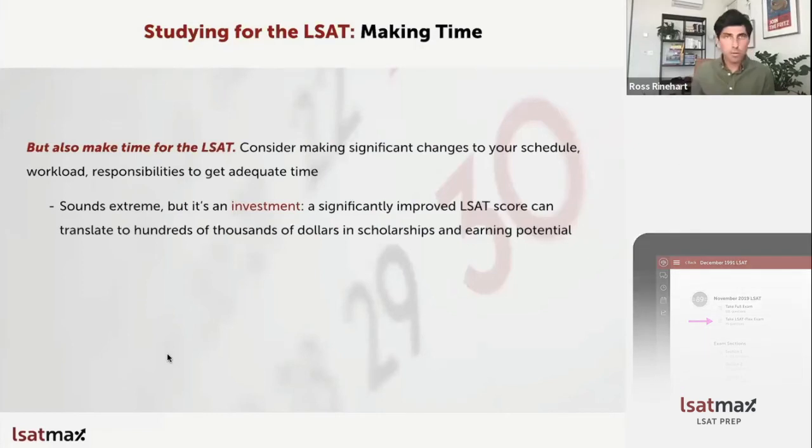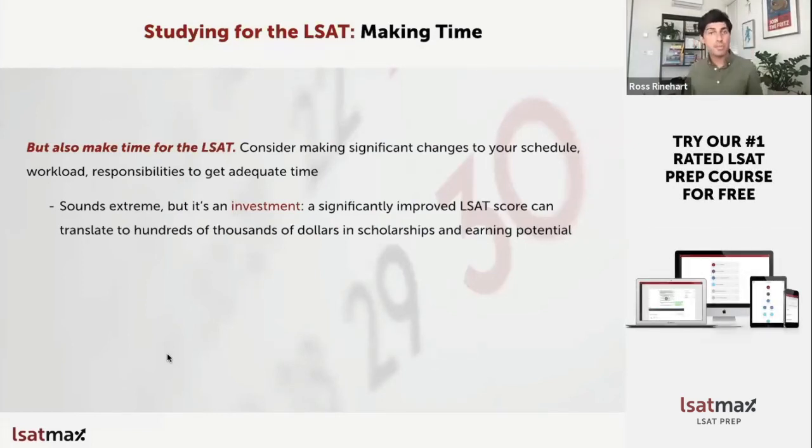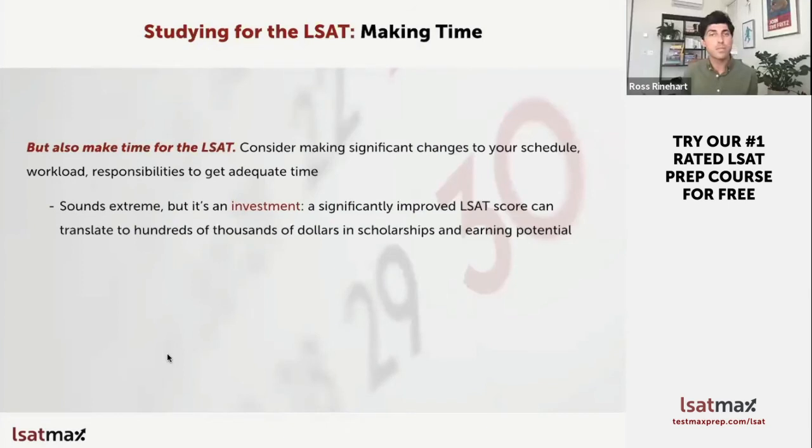So yes, making temporary sacrifices is not going to be fun, but maybe there are certain things in your life that you can live without, at least temporarily. Maybe there are some sacrifices you can make to free up this time and earn that life-changing, door-opening, money-earning LSAT score. At the very least, if you're serious about starting your legal career, it's something to consider.